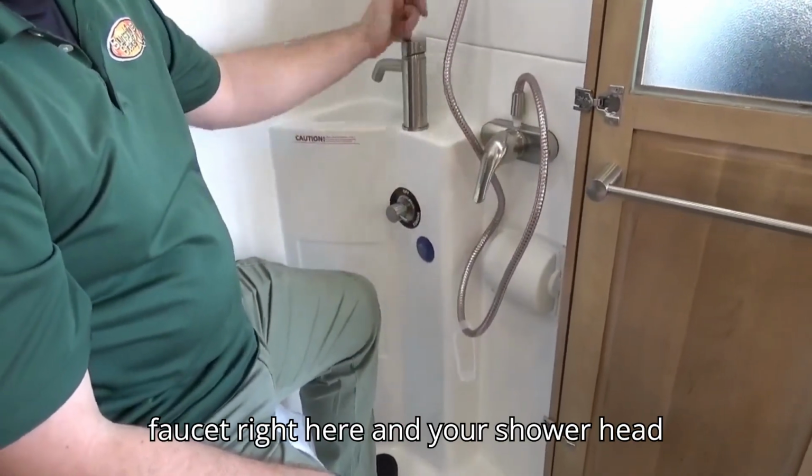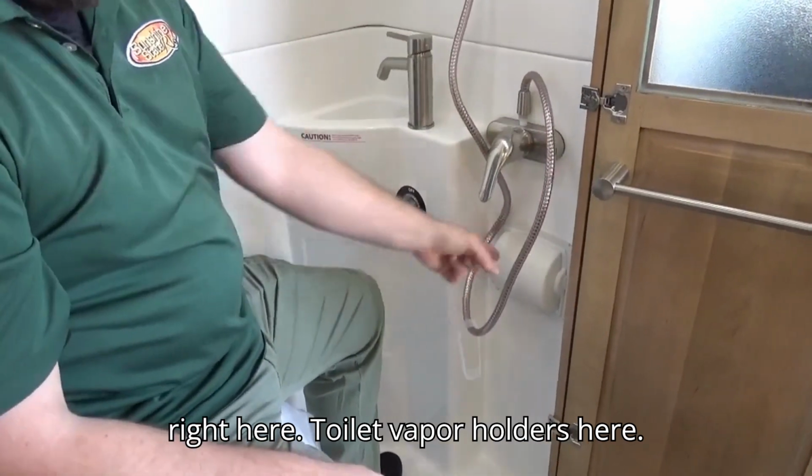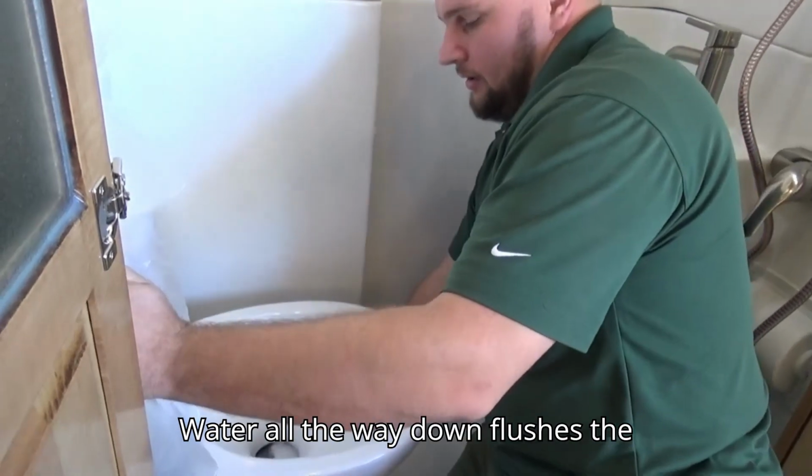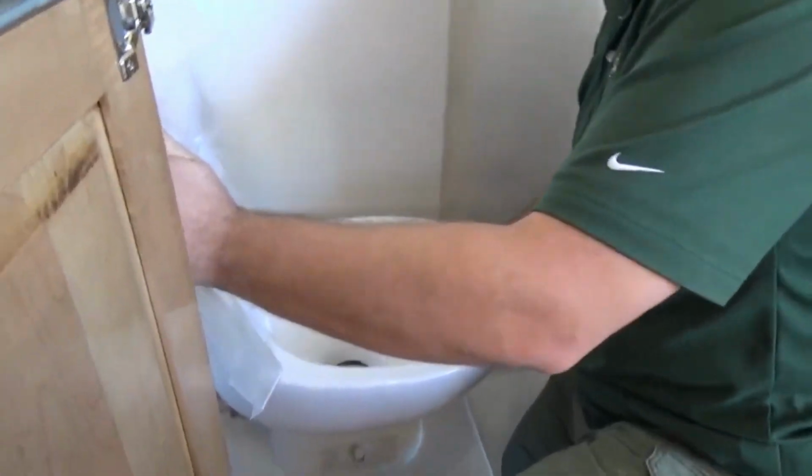So your faucet right here and your shower head right here. Toilet paper holders here. Mirror is obviously stuck to the wall right there. Pull this out when you go to use it. Water all the way down flushes the system. Okay. All right.